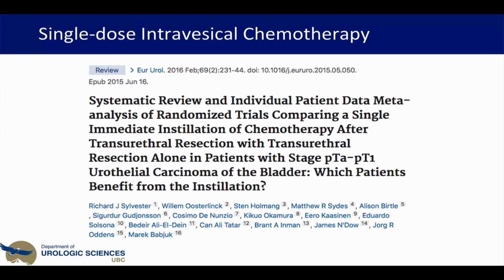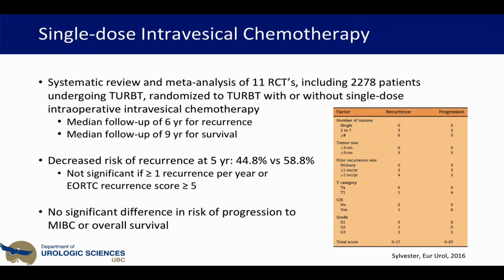Now, looking at the evidence behind these guidelines, probably the most comprehensive review is from Dr. Sylvester coming out of Brussels. This is a systematic review and meta-analysis of 11 RCTs. It covers 2,278 patients, all of them randomized to TURBT with or without single-dose intraoperative intravesical chemotherapy. Some of the studies used a placebo saline instillation. The majority of the studies here used mitomycin. A few also used epirubicin, pirarubicin, or thiotepa. The primary outcome here was time to recurrence. The secondary outcomes were progression to muscle-invasive disease and overall survival.